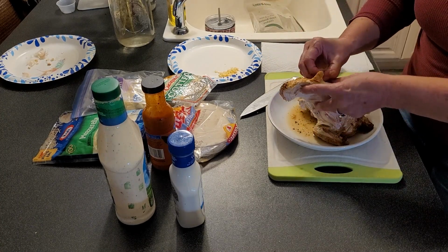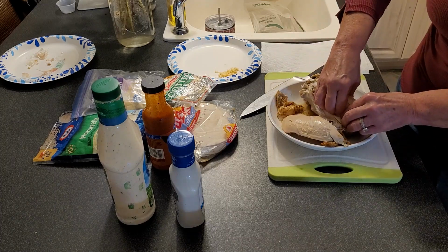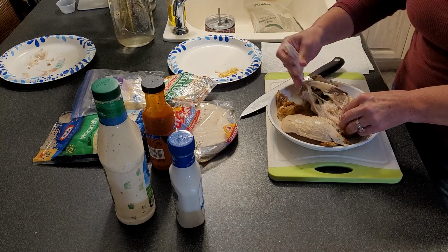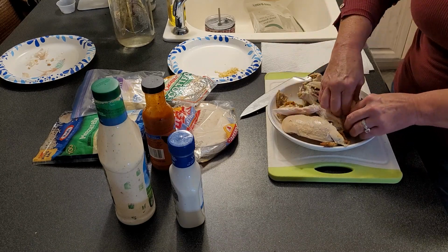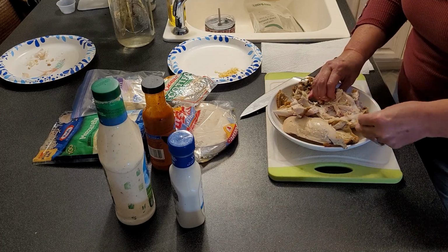The reason why I am doing this challenge, like I said, is not only to try to minimize and get rid of all the stuff that I have in the refrigerator, freezer, and pantry, but also using some of the produce that I grew as well.